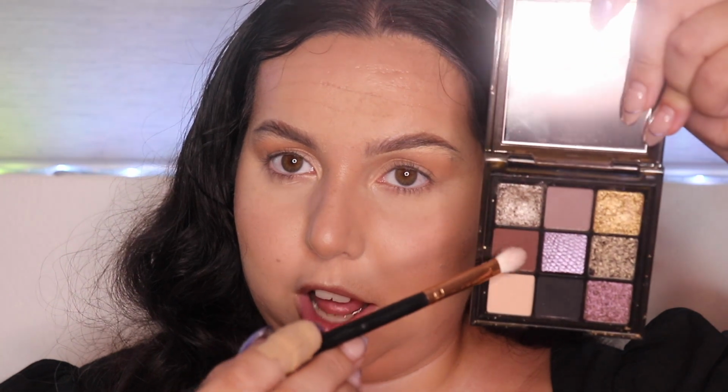Now that is looking actually kind of cute, might as well ruin it, but I'm going to go in with the Wild Obsessions Jaguar palette, which is super cute and super adorable. And I will be going in with this nice deep brown color right there, just to blend in and deepen up my crease.